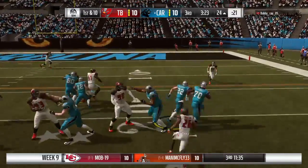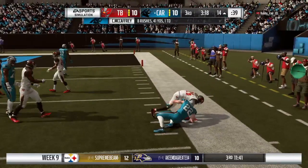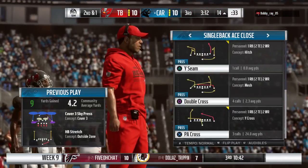Newton going to hand it off to McCaffrey. A beautiful fake. And able to break one tackle, but then quickly brought down. But a nice little gain. A nice run there, 9 yards. And it'll be second down.